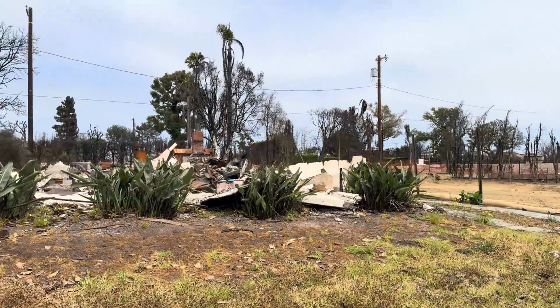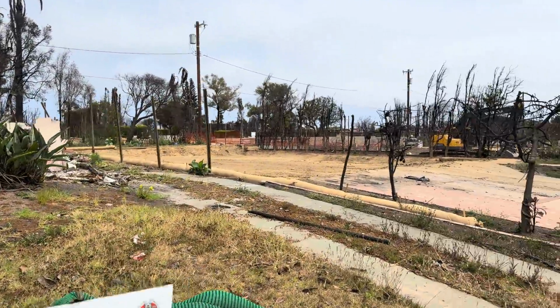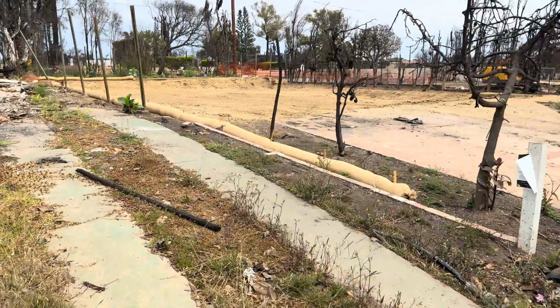That property still needs to get picked up. Oh, we're on Hartzell Street. That's where we're at.